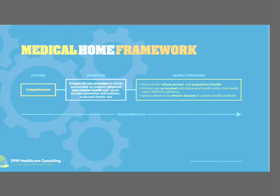So it really means that we have a team of providers who are wholly accountable for the patient's physical and mental health. Now, I think this is where we all get a little bit worried. That we're accountable. Didn't it say in the previous slide that the patient was supposed to be an active participant in this whole process? So now we're saying that the team of care providers is wholly accountable. And I think we really need to be thinking about what does that look like?